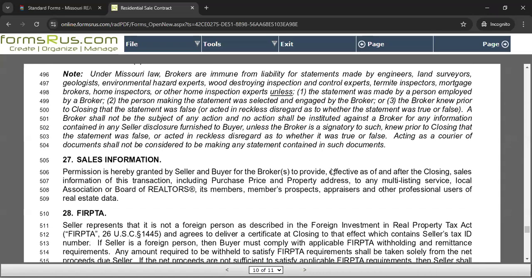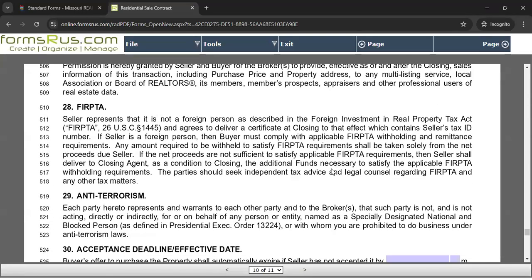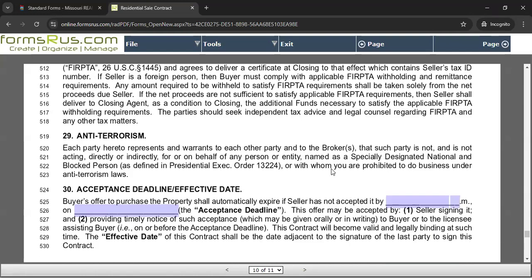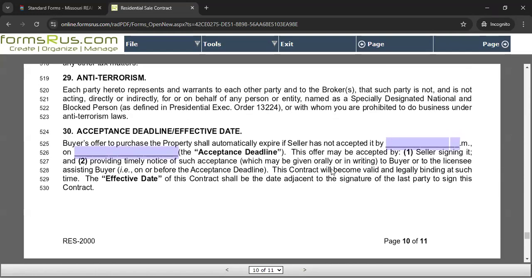Sales information, we're going to publish all this information to our board. Same thing with the Foreign Investment in Real Property Tax Act. They're going to have to be a citizen or resident alien in order to do anything. Please don't sell properties to terrorists.